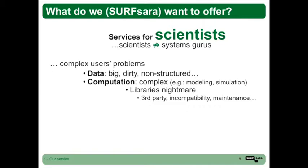We started offering the HPC cloud at SURFsara in order to serve certain specifics for scientists. Scientists are our main goal, and they are not system gurus, and yet they need to compute. So they usually need to tackle complex problems, mainly in two parts. One thing is data. Think of any part of the data processing workflow: you start with dirty, non-structured data. This can be bigger than what you can allocate on your laptop or whatever local resources you have. So think in that area.